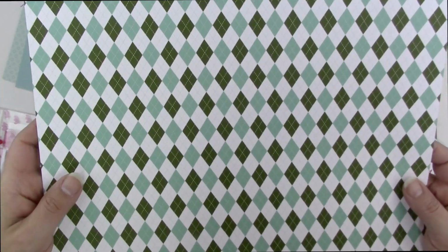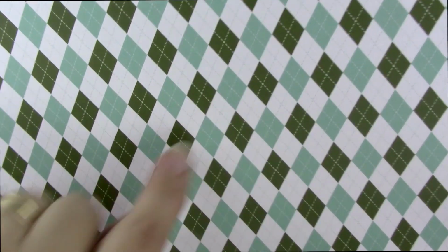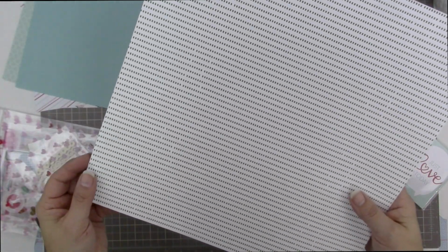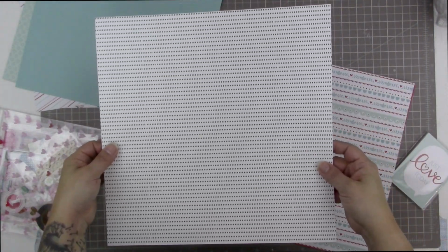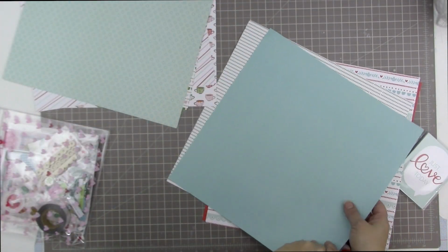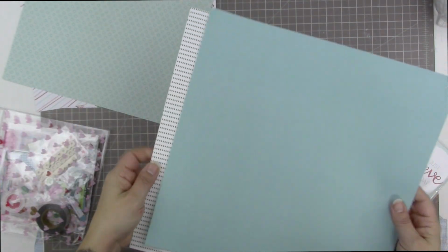Then we have an argyle print here that has that creamy green and then also almost like a forest green or hunter green. That's really pretty. Very nice for masculine cards or pages. Then we have this really wonky stripe. It's a little hard on the eyes when you look at it all at once from a distance. But this is how it looks up close. It's like this slightly interrupted dashed pattern. And this would look really nice as an edge, like in smaller doses. Really cute.